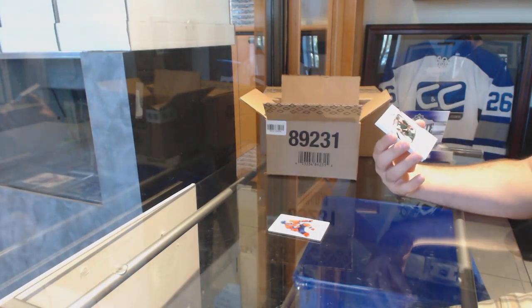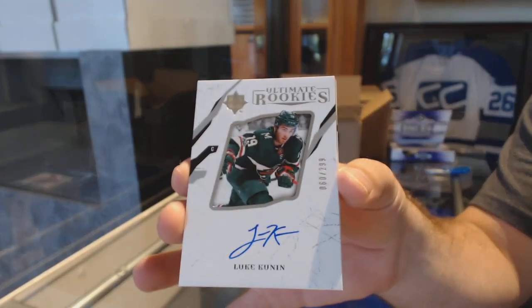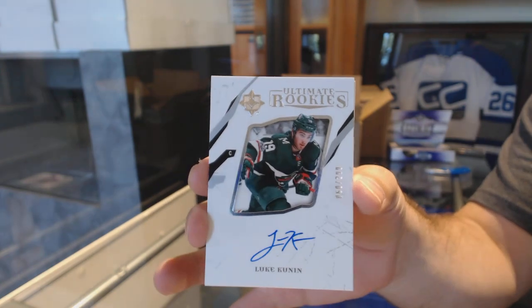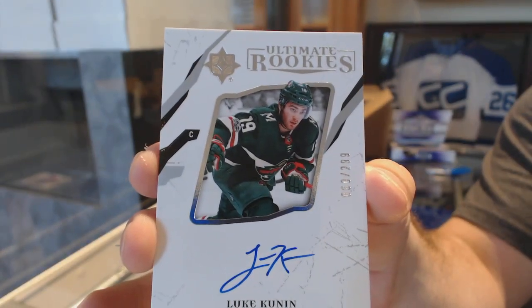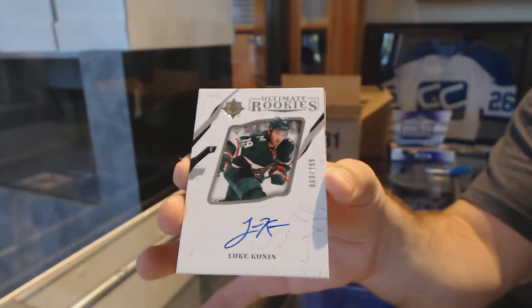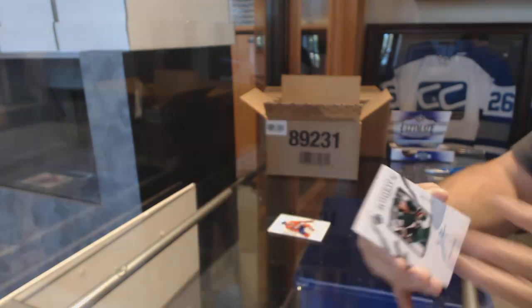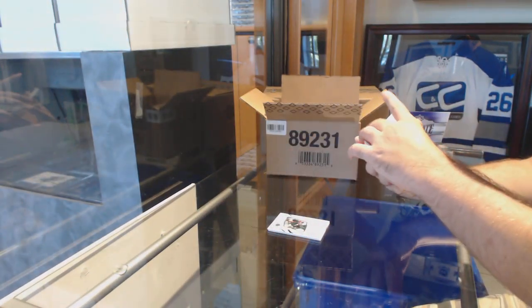Ultimate Rookie Auto number to 299 for the Minnesota Wild, Luke Kunin. So that is a very pretty looking card. Luke. Yeah, those are beautiful, actually. Very clean looking. That's a healthy start.